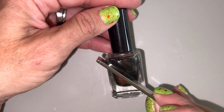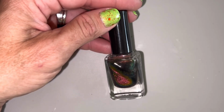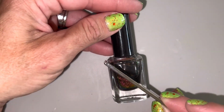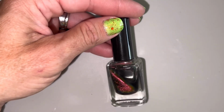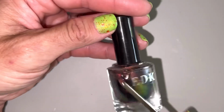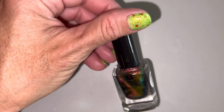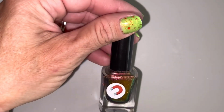And then the magnetic is that kind of sunset-y shimmer that's in there. There's a multi-chrome in there, right? You can see the multi-chrome, or is it that the magnetic is multi-chrome? I don't like looking at it through the sticker. I think it's a multi-chrome base. It's a multi-chrome base with the pinky kind of sunset shimmer that's in there. Yeah, that's what I think. You're right. It's a multi-chrome base, so super pretty.